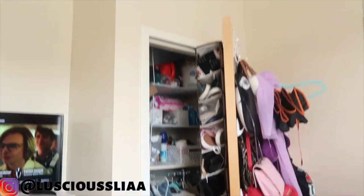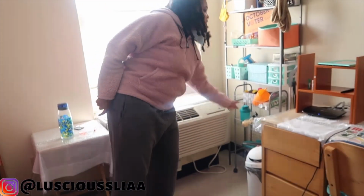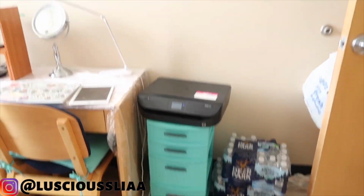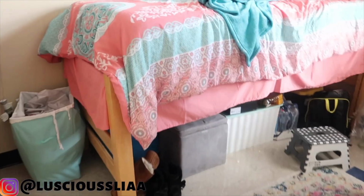So the room comes with the desk, the drawers. Some people have three drawers, but I got four. It comes with the closet and it comes with the bed. So I bought all this. I bought these, this cart, them drawers right there. I bought those. Yeah, all the stuff under here. None of this was included.